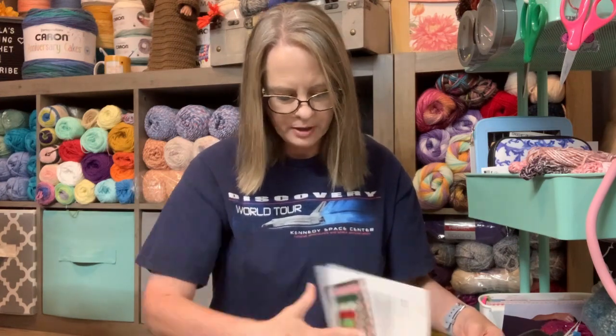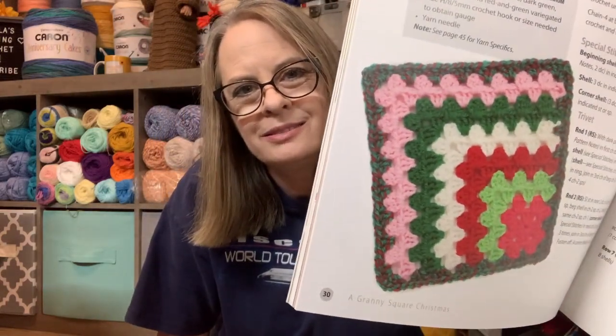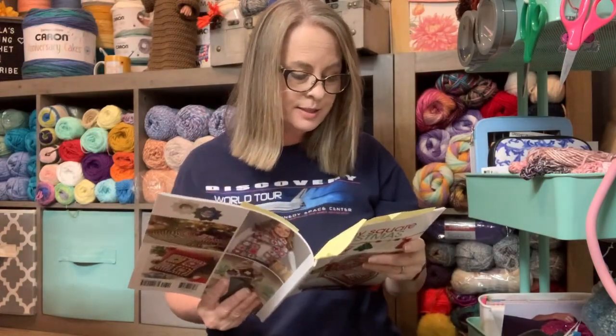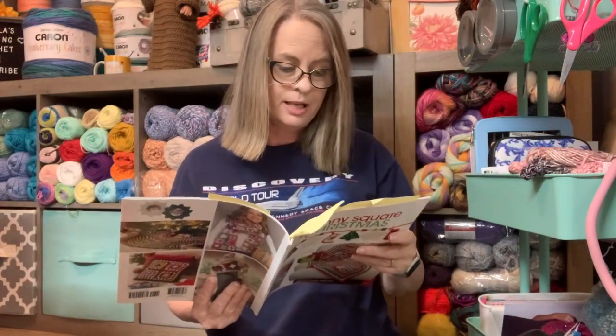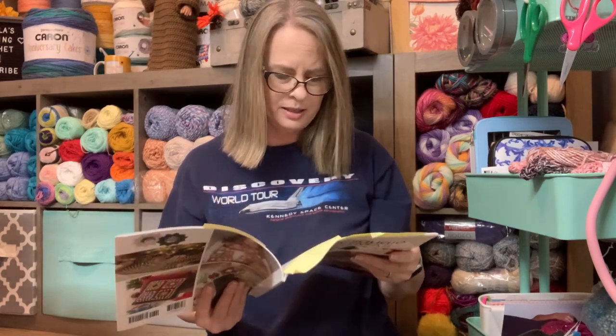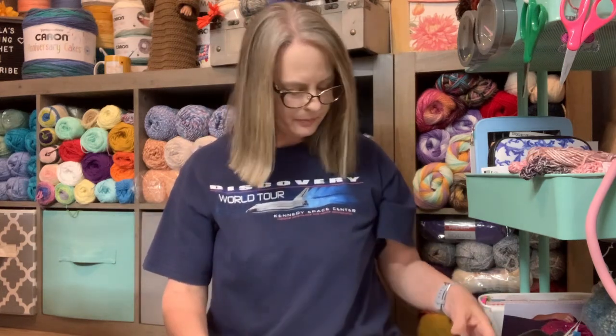What else did I have marked in this book? Oh yeah, I definitely want to do this. That right there. I guess I just gotta make sure I have some cotton yarn. Well, it says acrylic / wool yarn, but it's a trivet. I wouldn't think that you could put hot stuff on that. I don't know. I wouldn't think so. I would try to do mine in cotton if I did that.